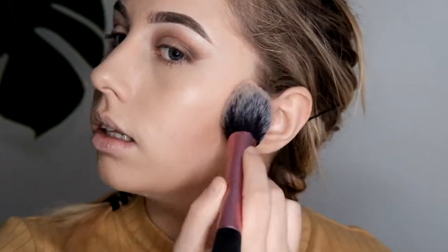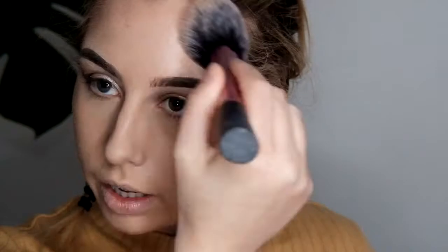And honestly, makeup is whatever you want it to be. You don't need to play by the rules. You don't need to buy a bronzer for a bronzer. You don't need to buy an eyeshadow to use it as eyeshadow. It's whatever you want to do, and that's what I love about makeup so much. It's fun, and you can just be creative with it.